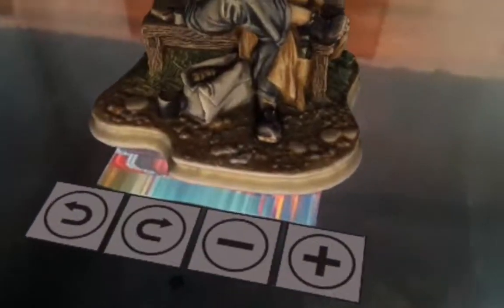And as you can see, it's got some buttons here as well. So we can go ahead, rotate this up. And again, just move the piece of paper if we actually want to see what's underneath there. And then again, just move my phone in to look at some more details.